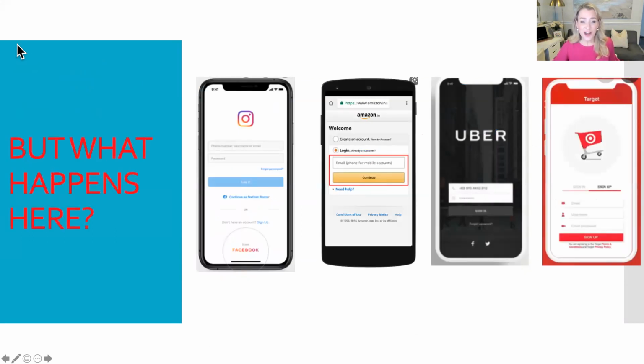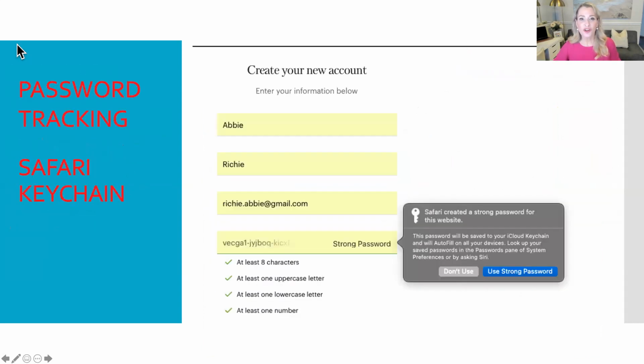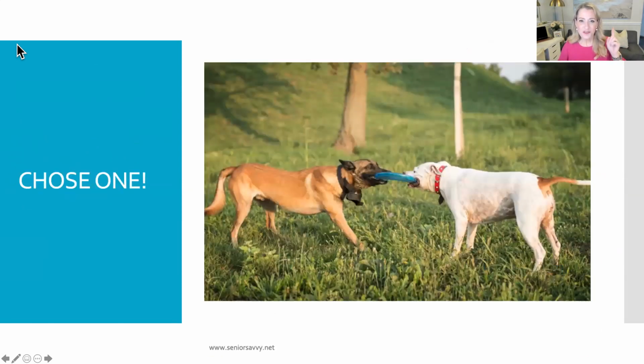But I've found that a lot of my clients have a hard time maintaining them and using them on their mobile devices. It's okay on the computer, but once they log on to an app, it becomes more challenging. And the reason being is that sometimes you may have another password manager turned on, like a Google Chrome password keeper or your Safari password keychain. And those will conflict. They'll be like 2 dogs fighting for a toy. So you want to opt for one and go with that one wholly and completely.